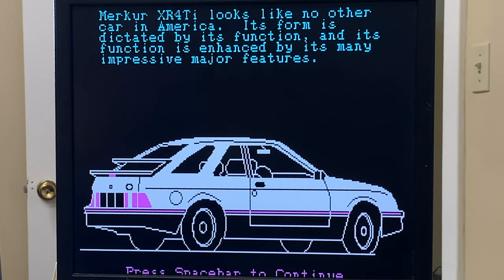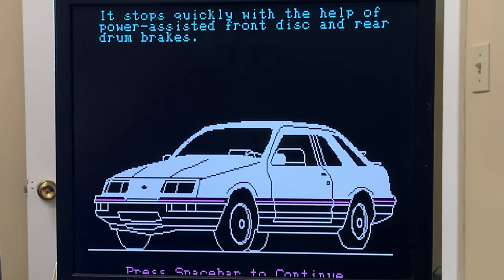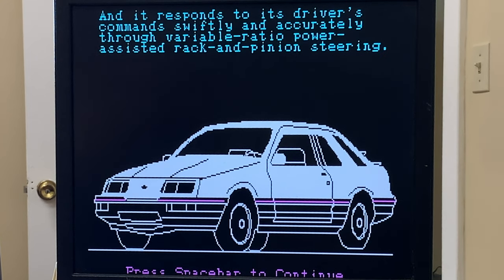Looks like no other car in America. Its form is dictated by its function, and its function is enhanced by its many impressive major features. Merkur XR4TI grips the road surely and smoothly thanks to a four-wheel independent suspension with stabilizer bars in both the front and the rear. It stops quickly with the help of power-assisted front disc and rear drum brakes. And it responds to its driver's commands swiftly and accurately through variable ratio power-assisted rack and pinion steering.